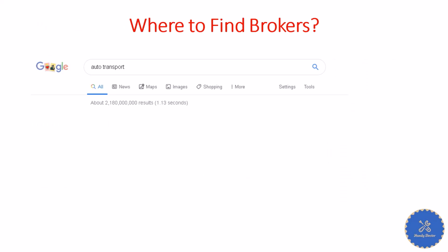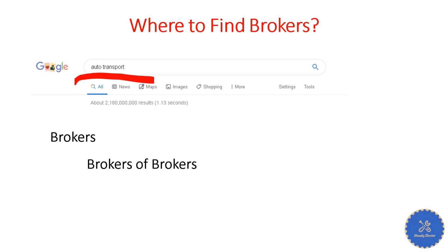So now let's say, how do we find the brokers? You may say that's easy. Just Google it, right? Yeah, you can just put auto transport in Google and hope to find brokers. Let me tell you this. If you do this, you can find brokers. Also, you can actually find brokers of brokers. Some websites are just like Priceline or Expedia for this industry. They take your information and match it with many brokers and give you many quotes.